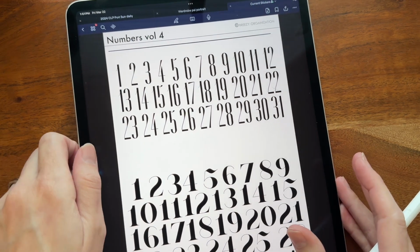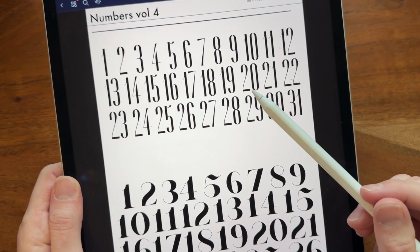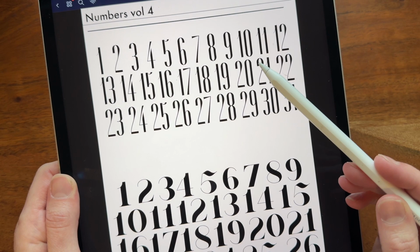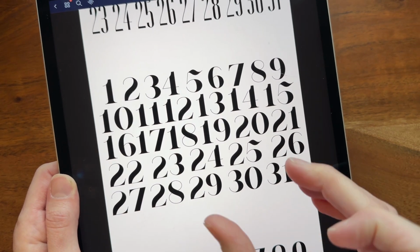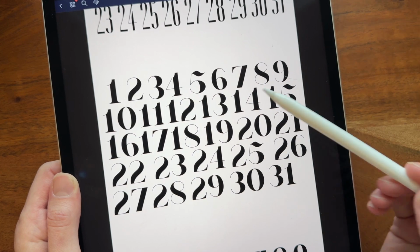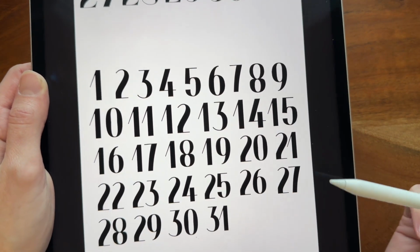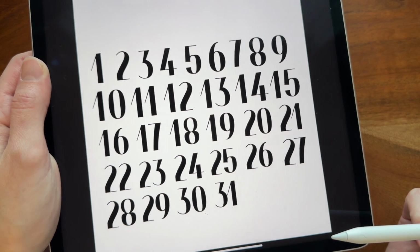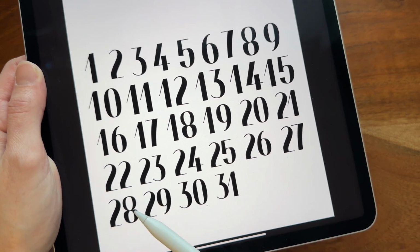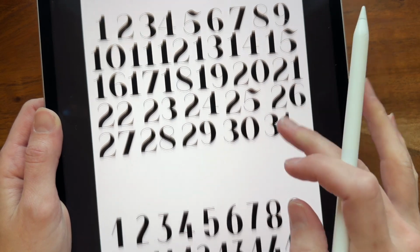I wanted some different, really distinct styles. So we've got some tall, skinny fonts here. That's very pretty. These come in black and white. And then we've got some thicker styles, a little wider. I love these 2s and the 8s. This comes in black and white as well. And then we have another kind of mix in between. They're kind of tall and thick, so they look so cute. I love the 8 and the 3 and the 0. All 3 of these come in black and white.